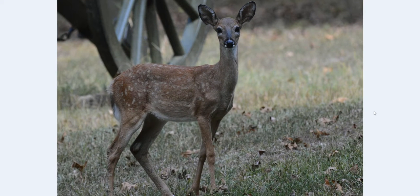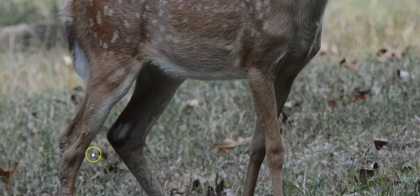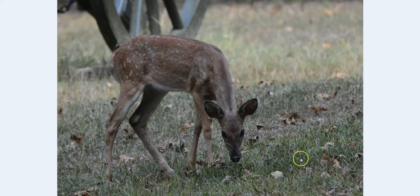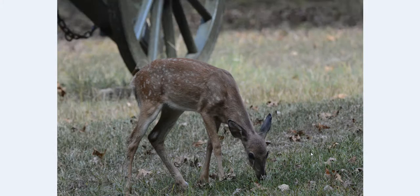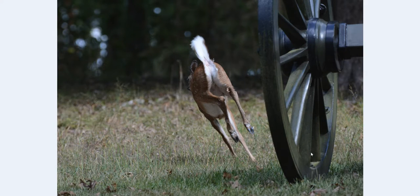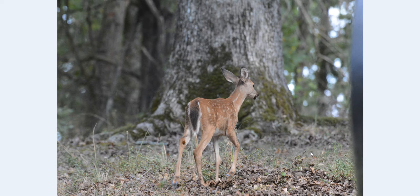But I just think these two are the sweetest things. They've obviously been in some mud too. You can see the mud here on the legs. This one was the one that wasn't very scared. This one was a little more nervous, so it kind of ran off toward the trees.